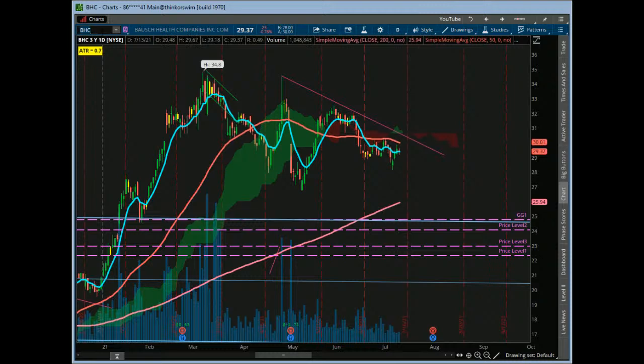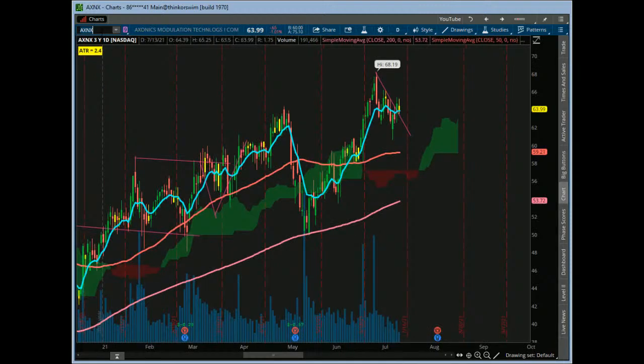BHC still just kind of chopping around here, keeping an eye on the geo line that we drew yesterday, and then AXNX. Let's take a look. Hanging in there, inside day. Just kind of retesting the geometric line to see if it tries to bounce off of that one.